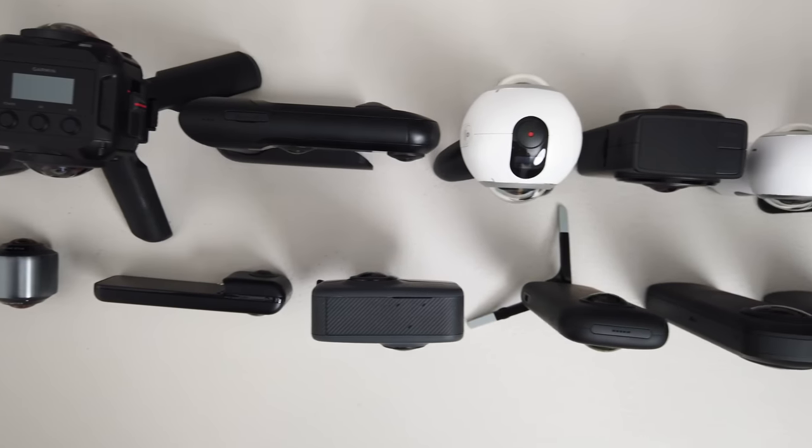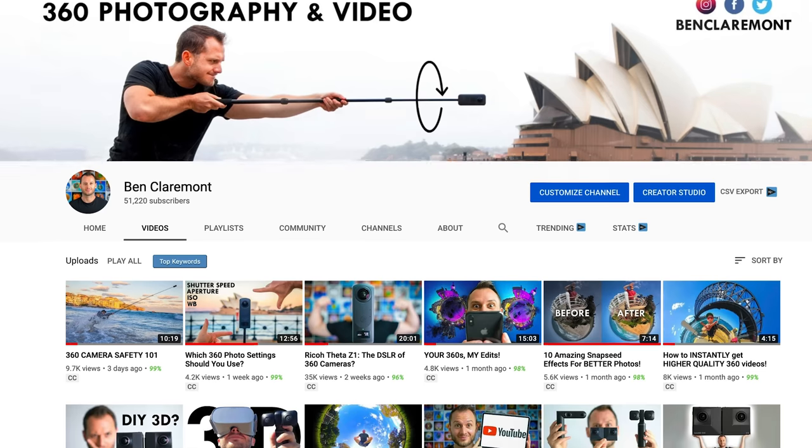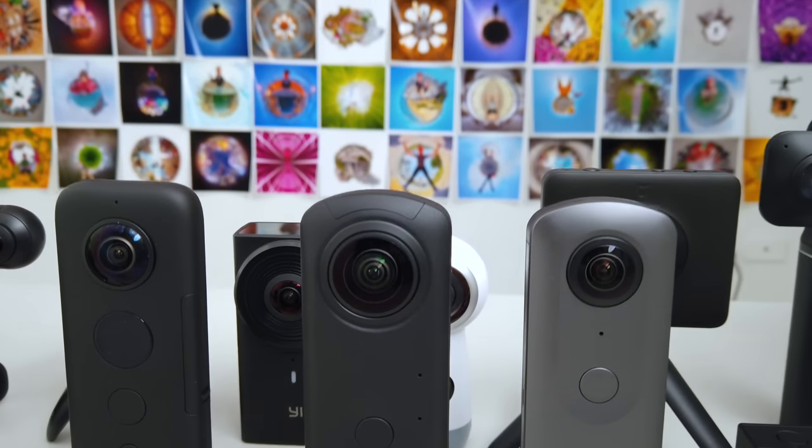I'm just a dude in the front room of his apartment who you could say has a little bit of an obsession. And this obsession led me to owning basically every single point and shoot 360 camera ever made. I have made in-depth reviews of most of these cameras, so if you have your eye on one specific camera, do check out my in-depth review before you make that purchase.